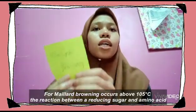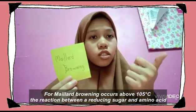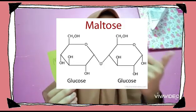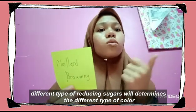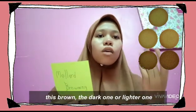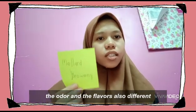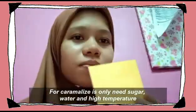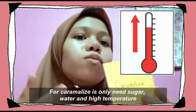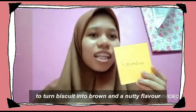Maillard browning occurs above 105 degrees. It is the reaction between a reducing sugar and the amino group. Reducing sugars such as glucose, maltose, and lactose, and different types of reducing sugar will determine different types of color, the brown or the dark one, or the lighter one, and the odor and the flavor are also different. For caramelization, it only needs sugar, water, and high temperature to make the biscuits brown in color with a nutty flavor.